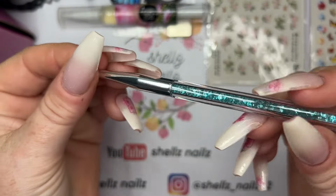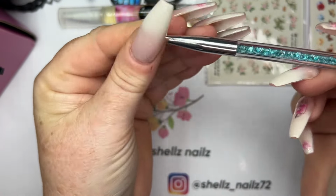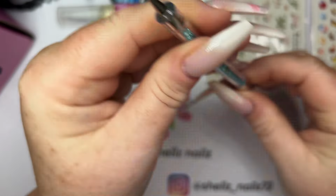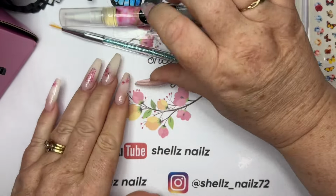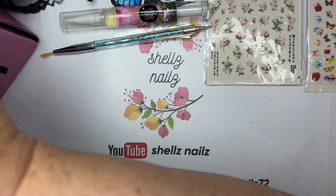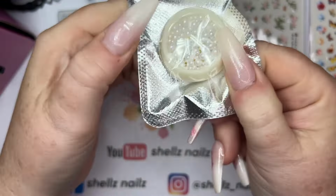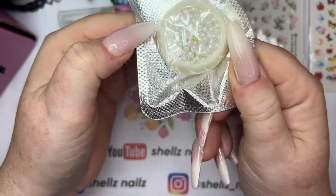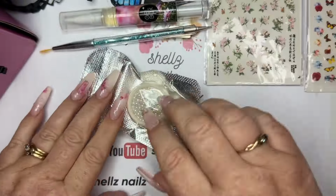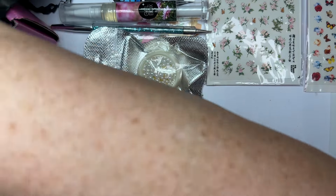Ooh, we have a little nail art brush. It's got a little dotter on as well. That's cute. And we have some pearls. We've got pearls and we've got some caviar beads in there as well. So that's cool. What else have we got hiding in the box?